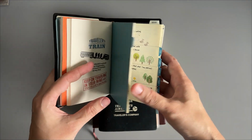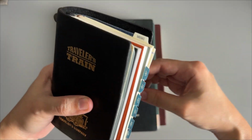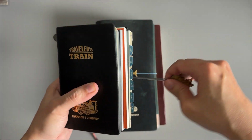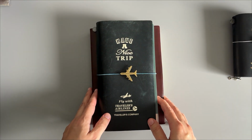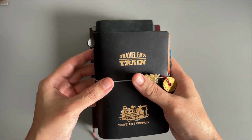I actually use this in conjunction with my Hobonichi Hon, but because I'm not bringing that with me, I just bring that where it has all of my appointments, because I'll be doing a lot of errands, and when I do that, this will be the one that I'll be using.